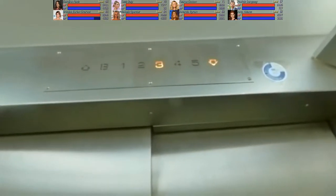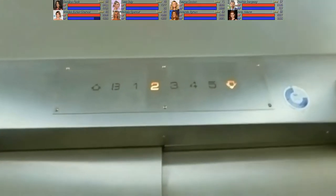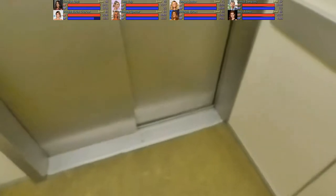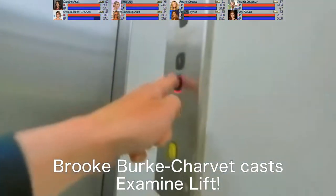It's an awesome Starlift Fuhrberg. It has Konami series buttons, completely different to Konami series. And now we're going along into the staff only lift. It's an awesome Starlift Fuhrberg, which is a staff-only lift. But it's really good.